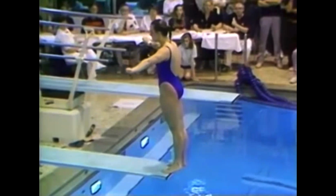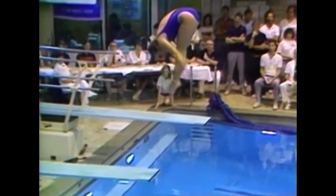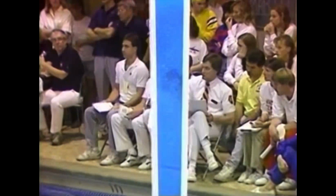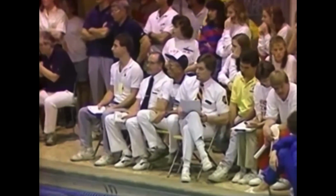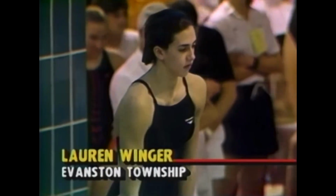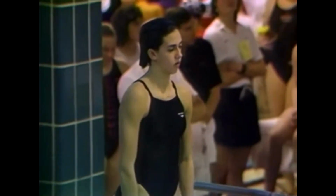That's terrific. Beautiful inward dive pike, nice and straight on the entry. No splash. You notice there was no splash on that entry. That was terrific. A 1.5 degree of difficulty right there. And the numbers 7.5s and 8s for Carrie Zarsi. A good start to keep her on top. This is Lauren Winger. Lauren in 8th place, and she is from Evanston.